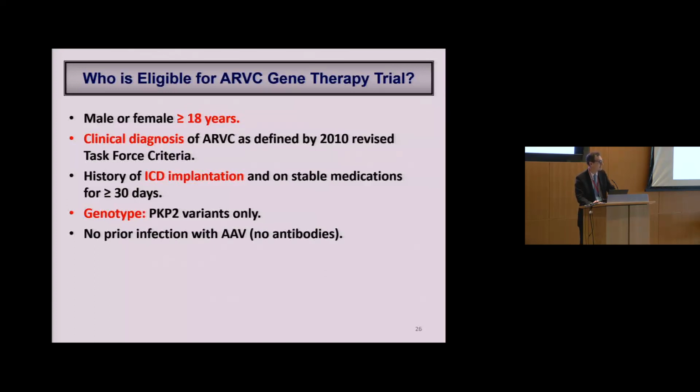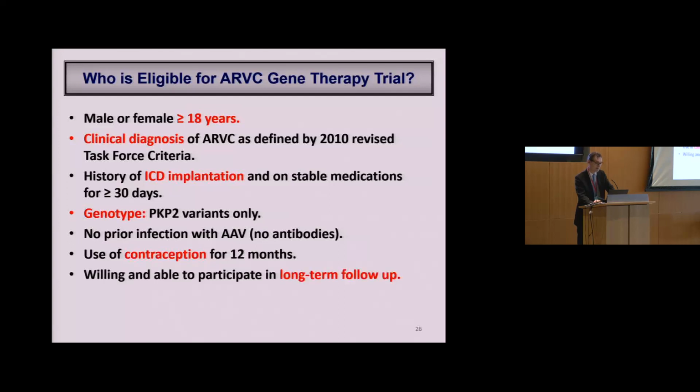Importantly, about 30% of y'all will have had a prior infection or contact with AAV and will have developed antibodies. If you have antibodies against AAV, you are not a candidate at this time to be included in a gene therapy trial. So we're testing for that specifically. It's important that contraception is used for 12 months, and you have to be willing and able to participate in long-term follow-up. And this is an important point.